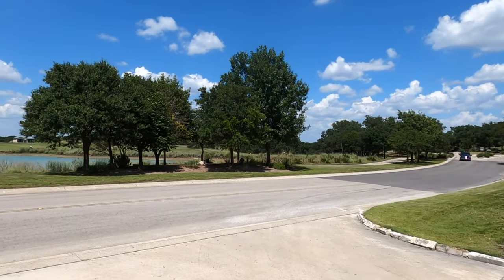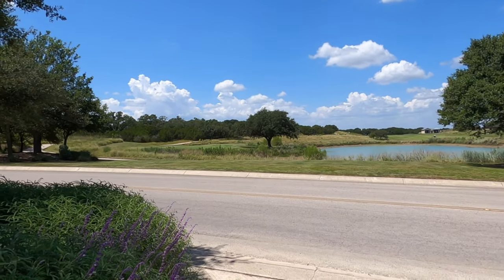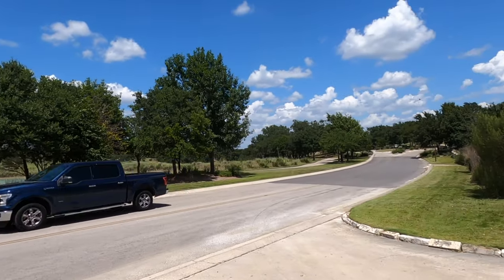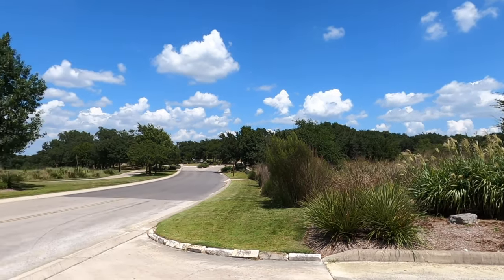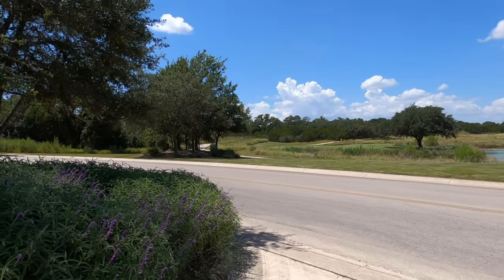So if you're looking for a place to retire, and you can see some of the golf course, it looks like a little practice green out there, but there's people on golf carts. I didn't go all the way up. The main clubhouse is right up there with just a lot of neat stuff in it. This is just a big, beautiful Texas Hill Country community with a lot to offer.